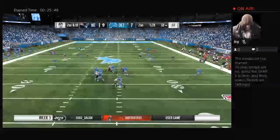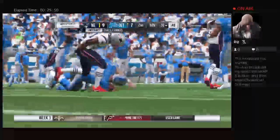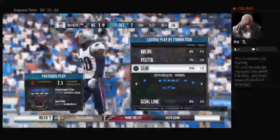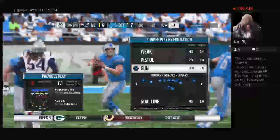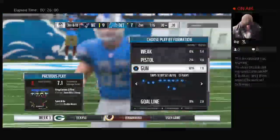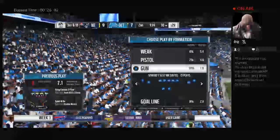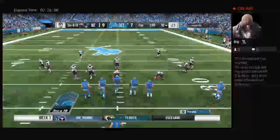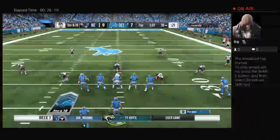2nd and 10, Stafford again. The Pats are going to get there. Down he goes. Oh, my goodness. Was that a defensive back that got to him with the pressure? Oh, look at the former defensive back. You're all smiles up here. I hope everybody can hear my smile on that play. After the sack, Stafford and the Lions come up on a 3rd and long situation.